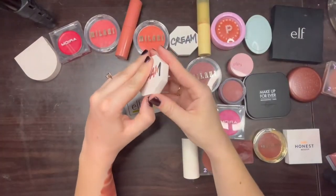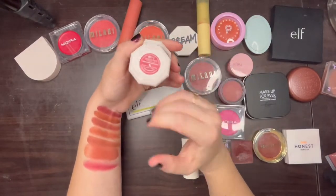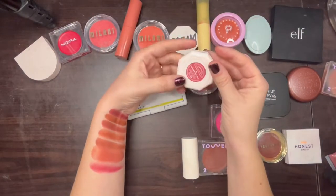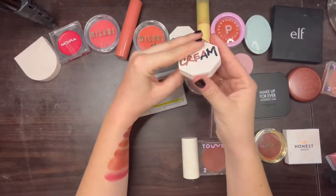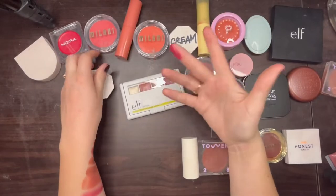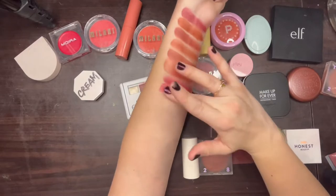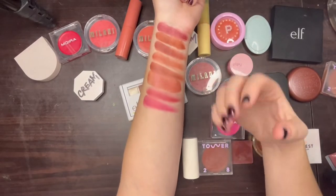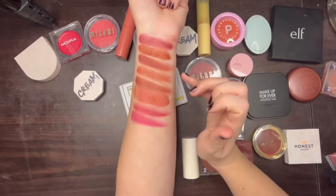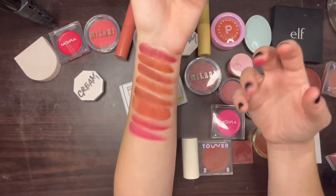So another very wine colored shade is this one from Fenty, which I got in a kit. Say it with me now. That's how I get most of my makeup, it feels like. This is the shade Summertime Wine. The Fenty formula is fine. I wouldn't seek it out. That's how I feel about it. It is a little bit more rigid. You have to warm it up a little bit more than some of these others, like the Tower 28 or even the Profusion and the Elf one. Those ones come a little bit more loose to begin with.